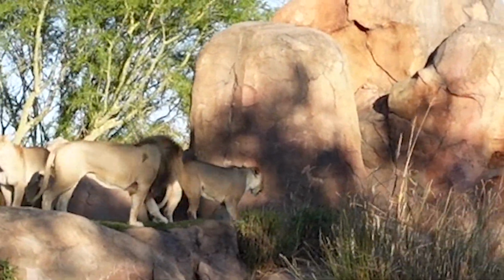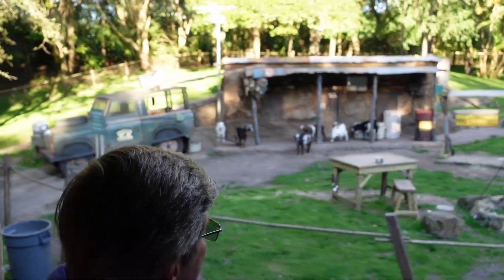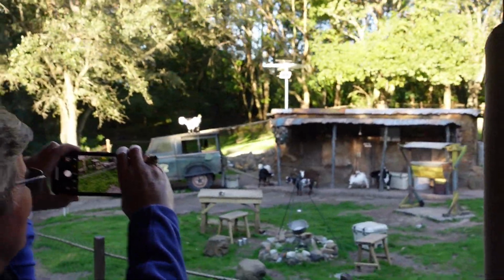Wow, that's nice. We've seen that. This is a very small and playful breed of goat. And they're also very beneficial for farmers in Africa.